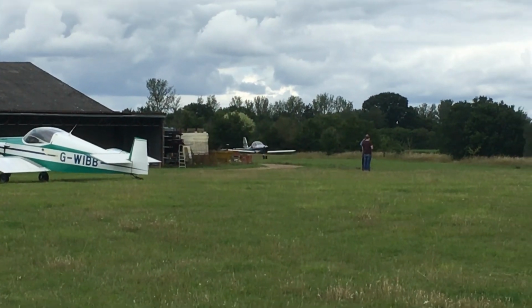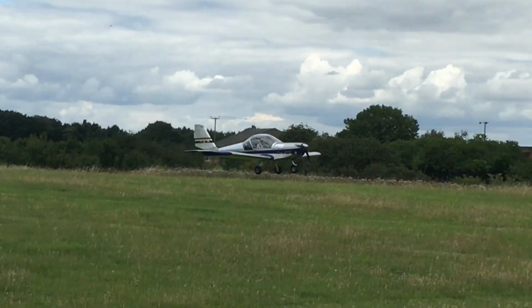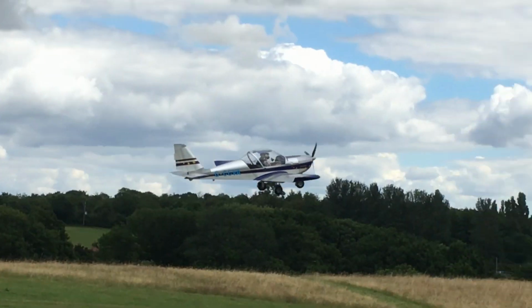Having met up with Ken, Keith took off in order to fly back to his small strip in Stoke, and I'm sitting on the tractor waiting to start work on the runway.